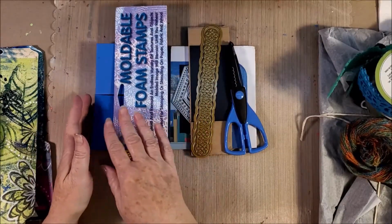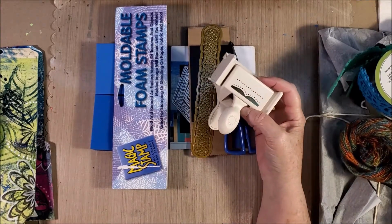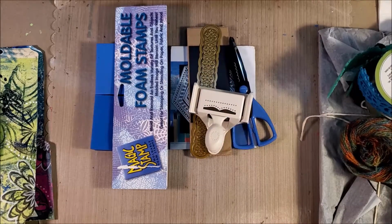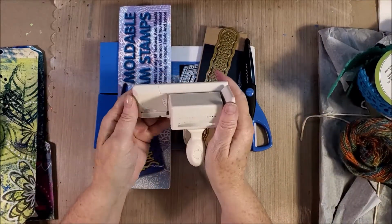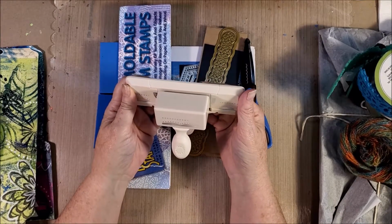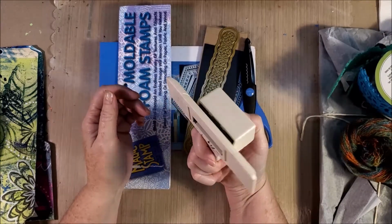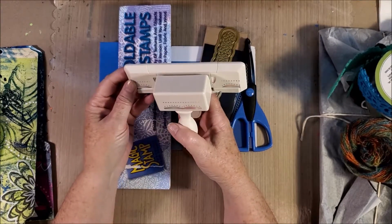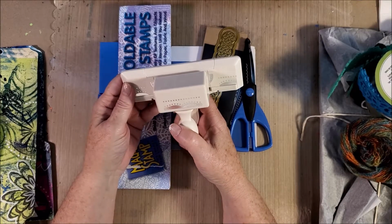So, I've already pulled a couple of those out to send to Lisa. Ooh, and then there's a punch. And that's a punch I don't have. So, that's cool. So, we have all those things. Well, that's interesting. We'll have to try this punch out because it looks like it has a corner as well. Don't know. We'll have to play with it and see what happens.